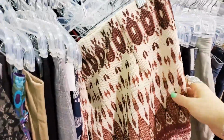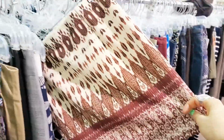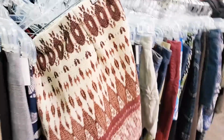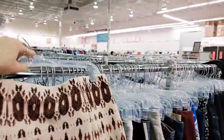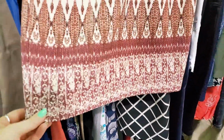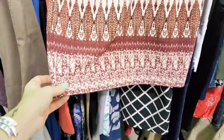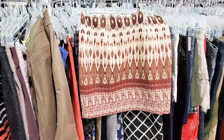I just found this skirt, but I don't know, I like the pattern. I just see it as a pillow. So instead of a skirt, you just sew up this end, put a pillow in it, and sew the other end, and it can look like a cool pillow.